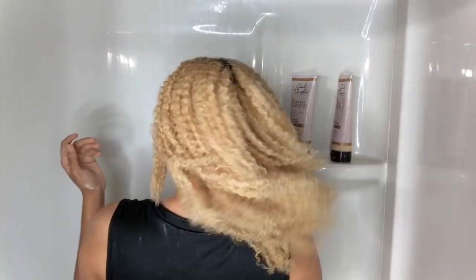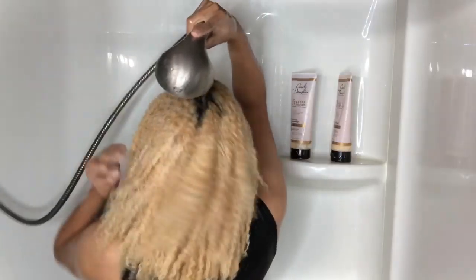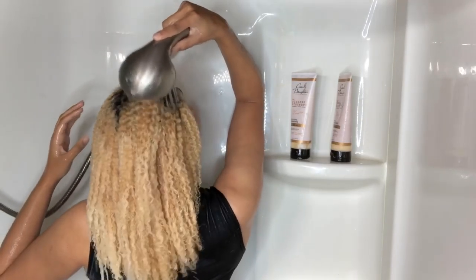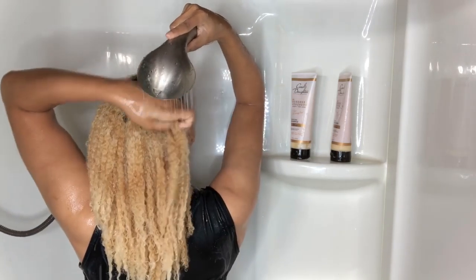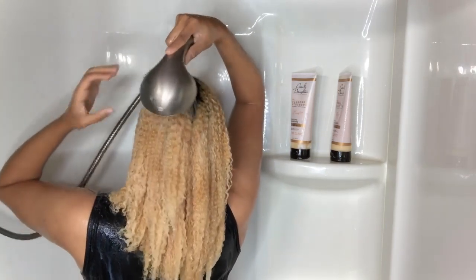And so yes, you can see me working it through. My hair seems to be really soaking it in. In case you didn't know, I have high porosity hair, and so my hair seems to be loving this conditioner so far. So I'm gonna let this sit in here for a good 4 or 5 minutes, and then I'm gonna rinse it out. I didn't get this part on camera, but this conditioner also has a lot of slip in it. I used it to detangle my hair as well. And so I just wanted to make sure I mentioned that as well.